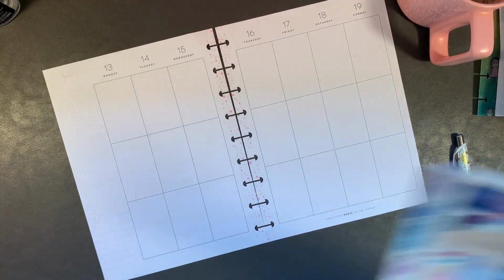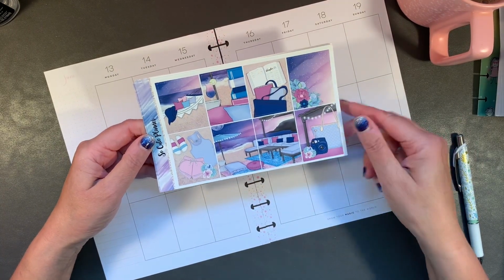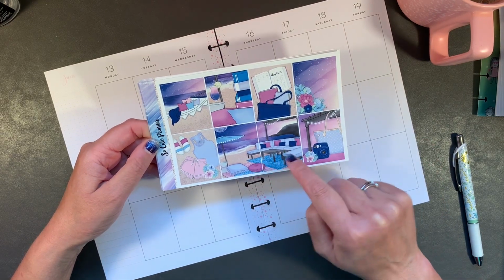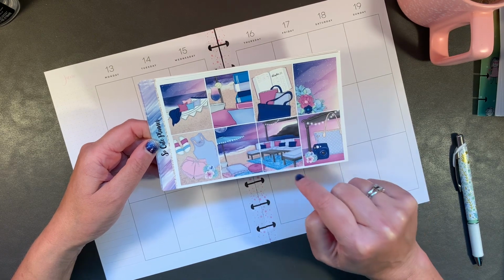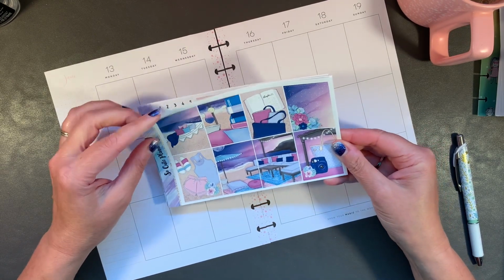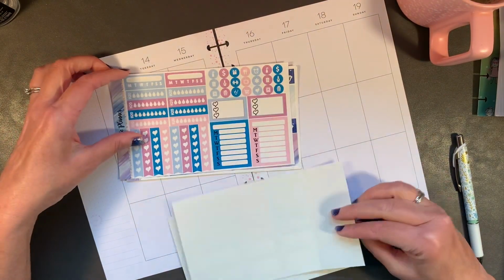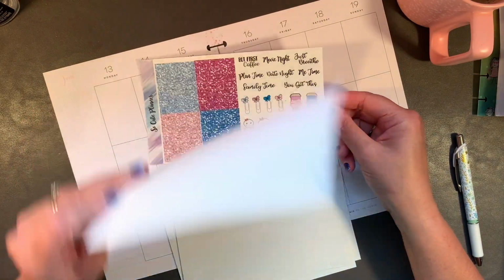And I have this kit. It's an older kit from So Cute Planner. This was before she went to removable paper. It's a beach scene, but this kind of reminds me of my deck because we have a pergola and I have lights like this. I don't have this kind of couch, but I do have furniture. And so there's plenty of boxes and checklists, and the washi's pretty.